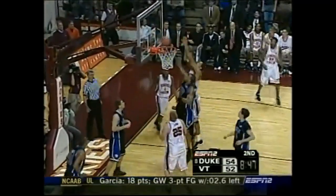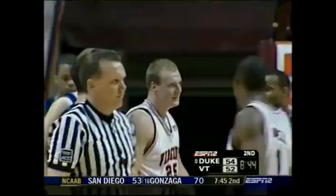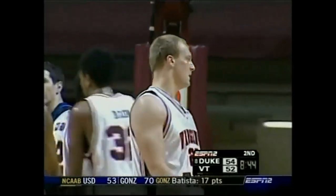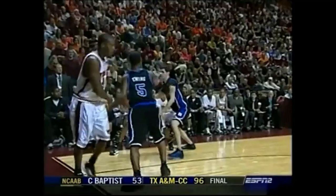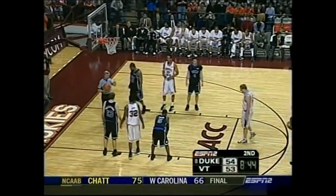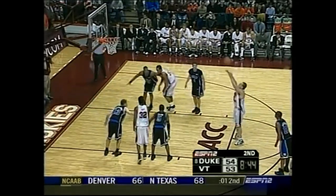Nice bounce pass to King. Uses his body to shield the ball. Gets the offensive rebound and draws the foul. Well, you have to hand it to Virginia Tech. They came into this game as the worst rebounding team in the ACC, averaging almost 5 rebounds a game less than their opponents, and they have just beaten Duke on the boards. Well, they've been battling. Again, you get guys getting themselves in position. King missed that shot, but he never left the spot and just kept it alive until he finally had a chance to draw the foul.